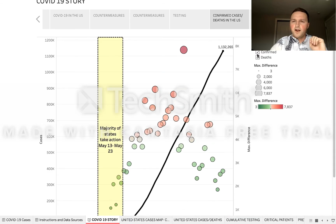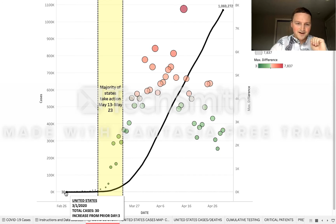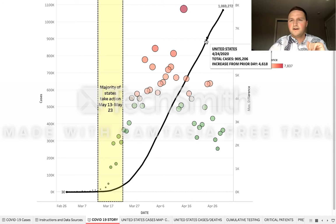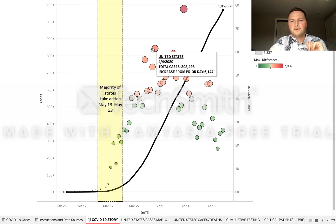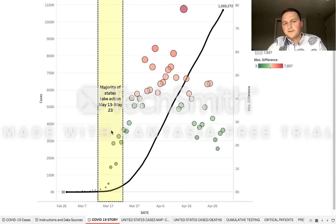I will start with confirmed cases. As you can see, started out at February 26th just to make the data a little bit more condensed here. As we increase total in the sum of cases, you can see the increase in difference followed by a decrease in difference. And so this is the daily difference of the new cases. As you can see, this highlighted section, majority of states take action May 13th through the May 23rd, like I mentioned earlier.